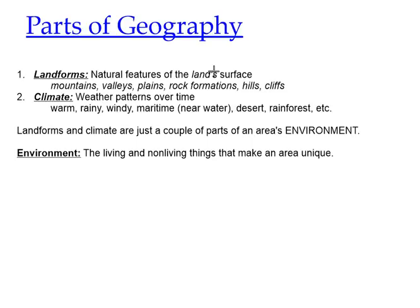Then we have the climate. These are the weather patterns over time. It could be warm or cold. It could be rainy or windy. If it's near water, we call that a maritime climate. Desert, rainforests. Landforms and climate are just a couple of parts of an area's environment.